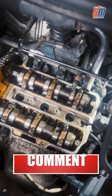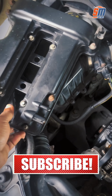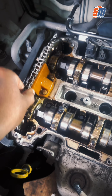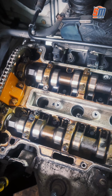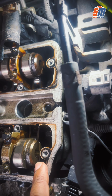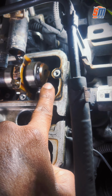Then I checked the cylinder compression, all fine. Then after that, I opened the rocker cover gasket. Then I found, see the timing chain, and also when I come to the other side of the cam, you can see this line one way, and this side opposite.